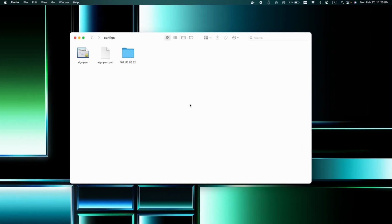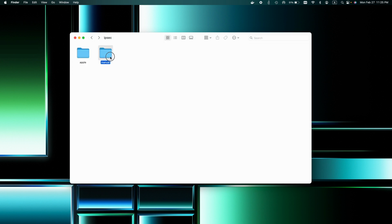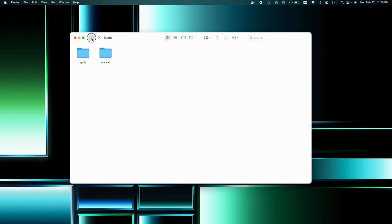And we are finally done. Now we can see there is a directory named with our VPN server's IP address, and then you can find various configurations there. Now I will show you a quick demo how to set up a WireGuard VPN on your Mac computer. And don't worry, the steps are pretty much the same on a Windows machine as well.